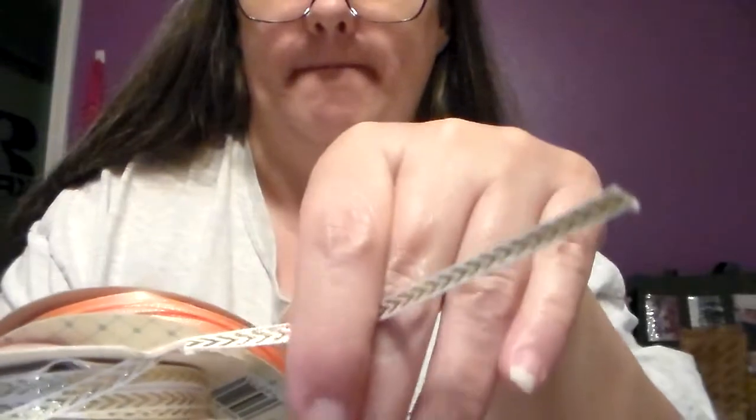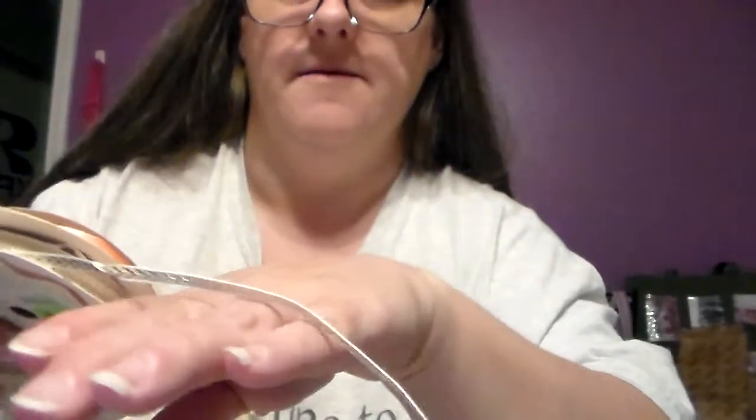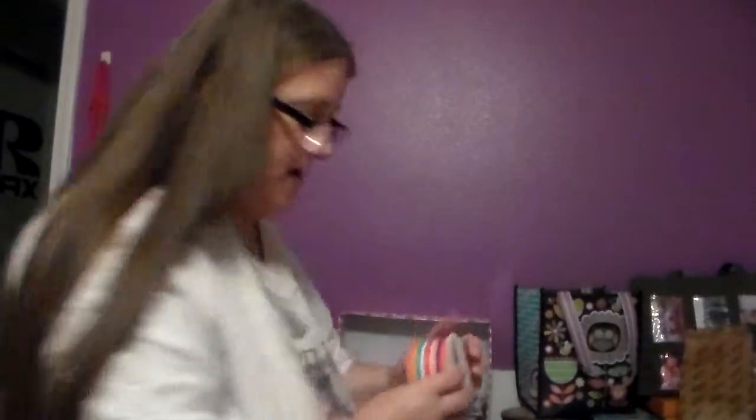Then I found a bunch of ribbon. So I got this one, and I found this one. This is really pretty. I really like that one. I think it looks the same on both sides. Those two. And then I also found this one. It's a big wide one with different colored stripes. It's got the plastic on it, so it's like it's brand new, never been used.